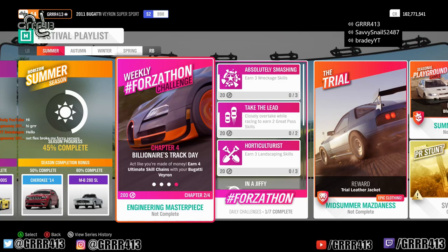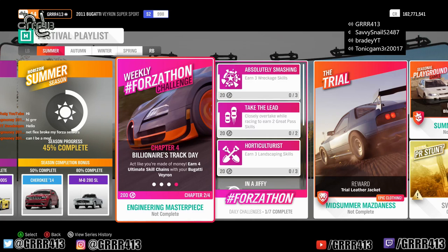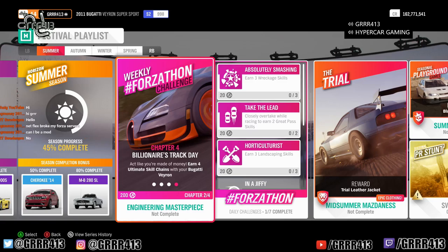Then finally, we have Billionaire's Track Day. Act like you're made of money, and earn four ultimate skill chains with your Bugatti Veyron. Let's be honest, though, four ultimate skill chains can be done in a Honda Civic if you're really good enough. So you don't really have to be made of all that much money to do it. But let's get started with these, getting our 30 ultimate speed skills.